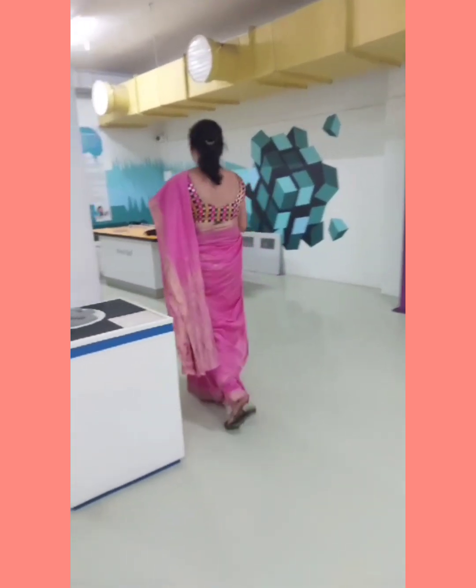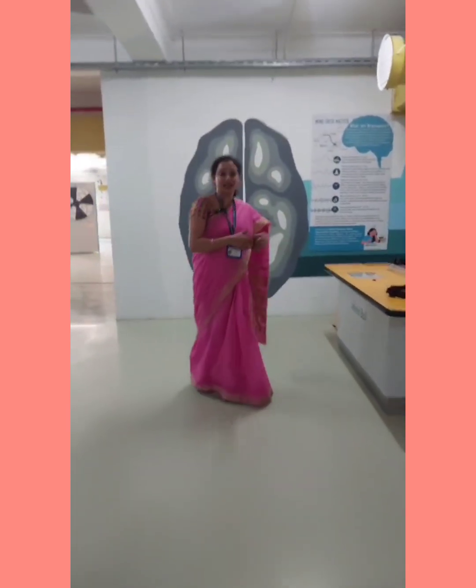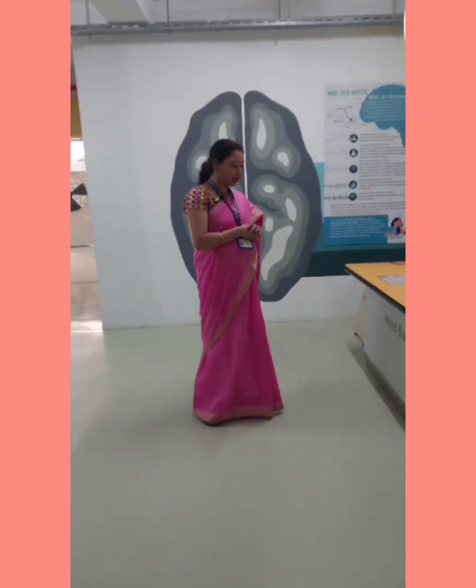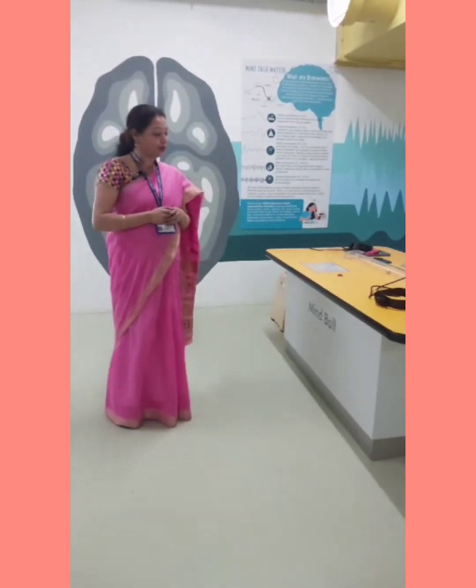Last but not the least, the activity in this room is the activity of the mind ball. This exhibit measures the brain activity of the visitor, based on who is more relaxed than the one who is concentrating on something. So the winner is ultimately declared as the one who is absolutely relaxed after performing all the puzzles, games and activities.